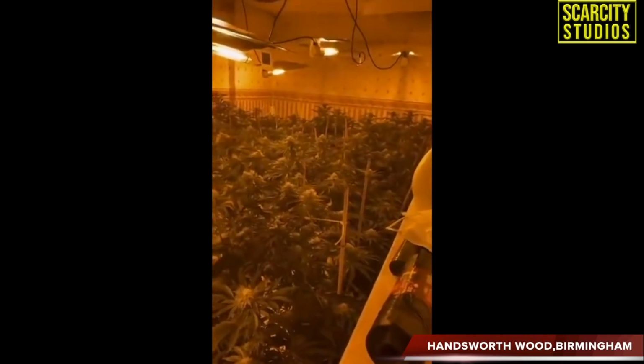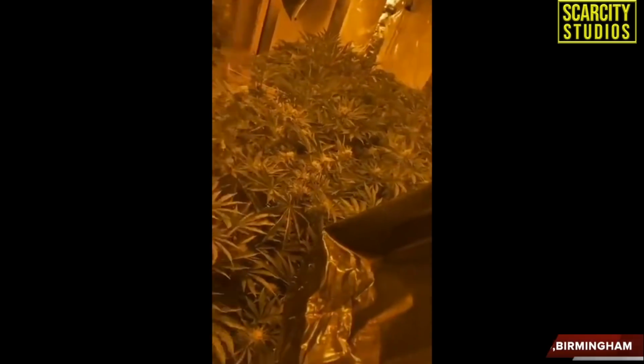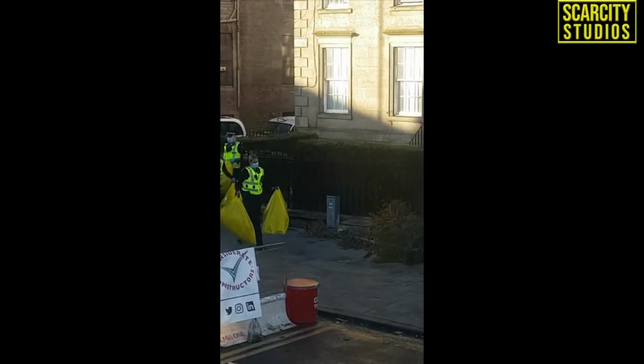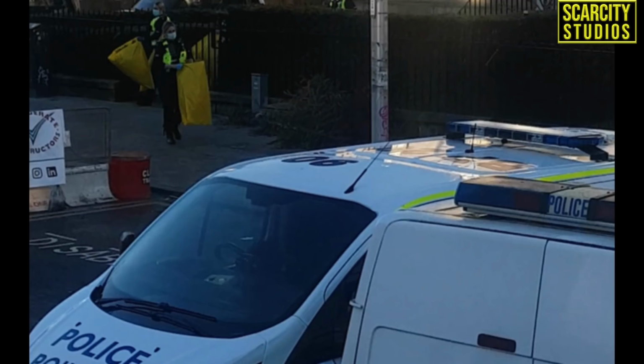And as I said before, this is a regular occurrence. This is almost daily that these sort of seizures are being found. And in Edinburgh in Scotland, police investigating a cannabis farm have carried massive bags from the property containing evidence. Multiple police officers were seen leaving the property on Leaf Walk on January the 9th, and a Police Scotland spokesman said that a cannabis cultivation had been uncovered and officers remained at the scene.